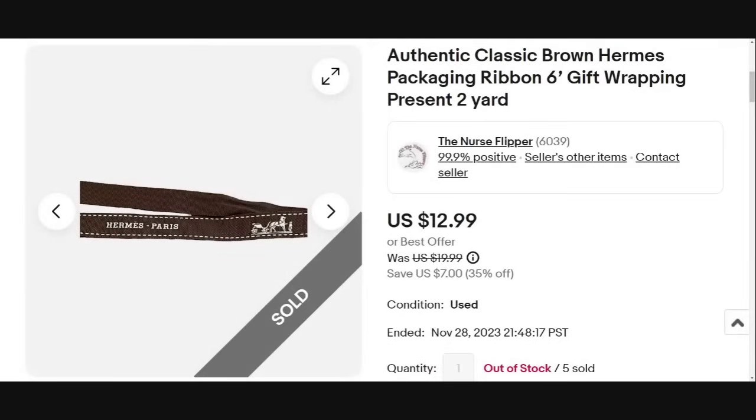And then they also bought all of this one, which was $12.99. This one was longer. It was double the length, and they bought 5 of them. So this was $60. So those 2 ribbon orders for 11 pieces of ribbon, I did give them some free ribbon, were a $115 sale on ribbon.